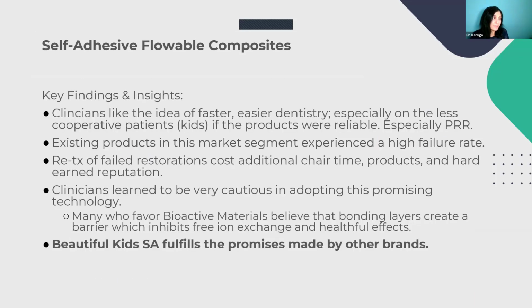So the self-adhesive flowable composites is not a new concept. They've been around for a while. And clinicians do like the idea of faster, easier dentistry on the less cooperative patients if the products are reliable, especially for smaller restorations like PRRs.